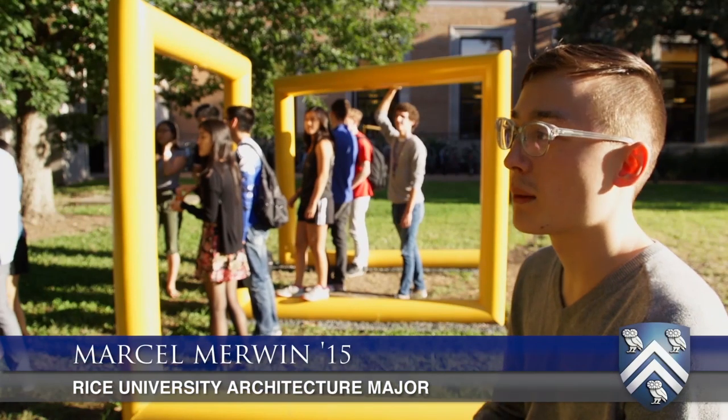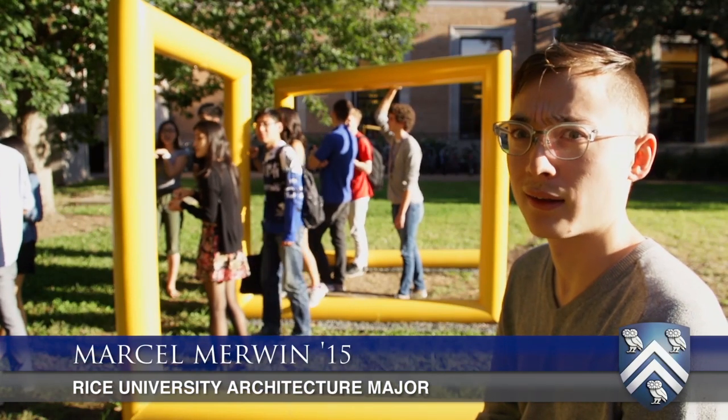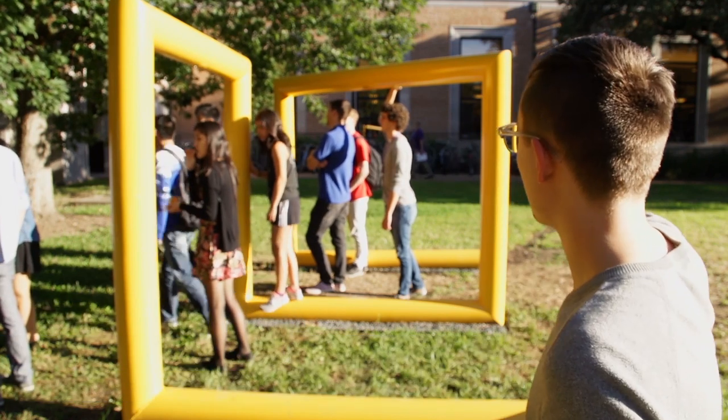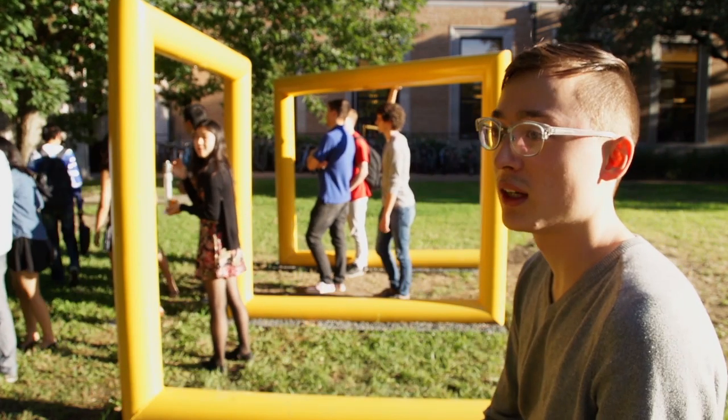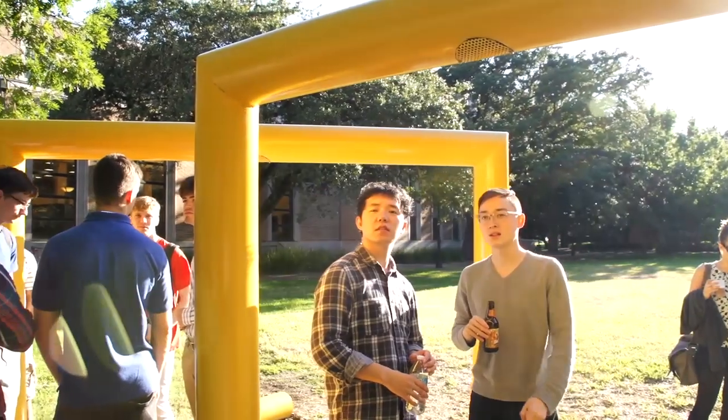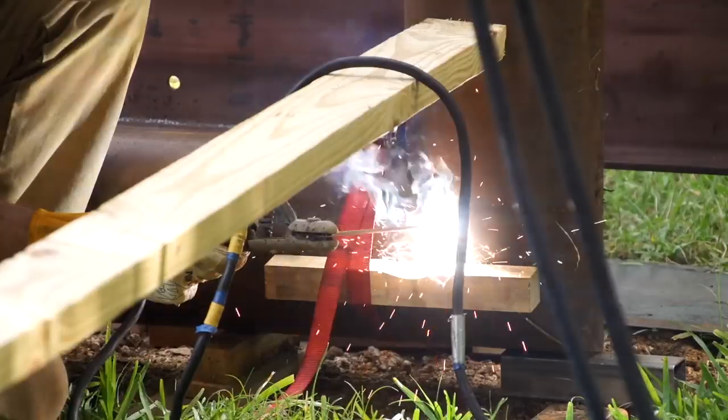You see people walking by all the time just staring at it, having no clue what they're looking at. Right now, people are touching it, they're walking over it, you get to sit on it. I think that's really cool. It's an actual interactive sculpture.